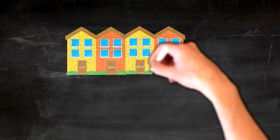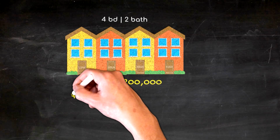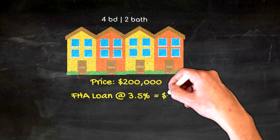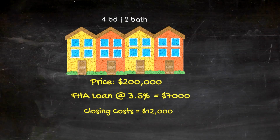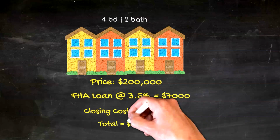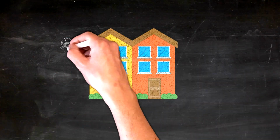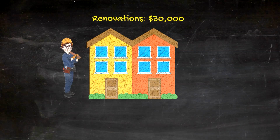Let's say you buy a 4-bedroom, 2-bath, 2-family house for $200,000 using an FHA loan, which only requires 3.5% down. That's $7,000 down, plus another $12,000 in closing costs. So your total upfront investment is $19,000. Now, over the next 1 to 2 years, while you're living in one unit, you invest about $30,000 into renovations.